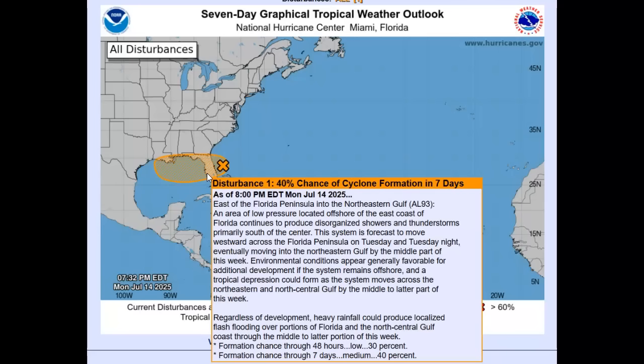Environmental conditions appear generally favorable for additional development if the system remains offshore, and a tropical depression could form as the system moves across the northeastern and north central Gulf by the middle to the latter part of this week. Again, tomorrow's Tuesday, it's going to be getting ready to come ashore by Tuesday or Tuesday night. And again, this is kind of a long-term forecast here, but if it's going to remain that close to the shore, unless something major happens in the high pressure, this thing will rapidly come ashore.